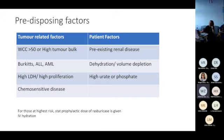Predisposing factors: bulky tumours, high-grade tumours, so acute leukemias and high-grade lymphomas, if they've got high LDH, and if they've got disease that's chemosensitive, so if it's an aggressive tumour that also responds to aggressive chemo, you're more likely to get it. And if they've obviously got any pre-existing renal disease, that will increase their risk.